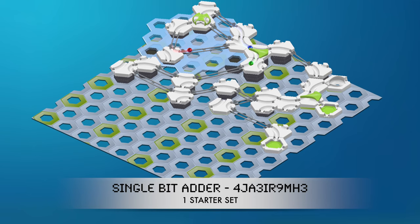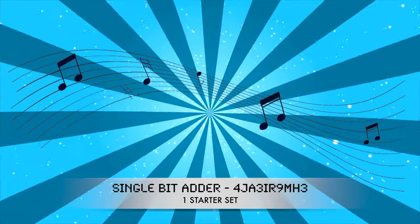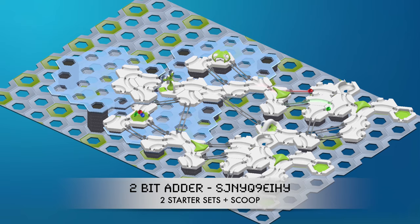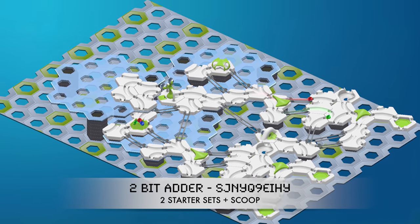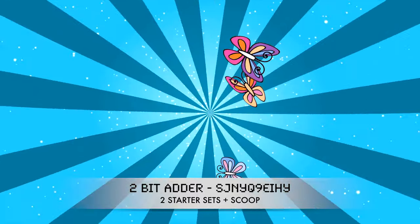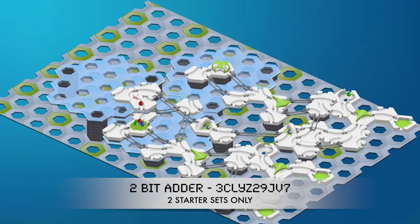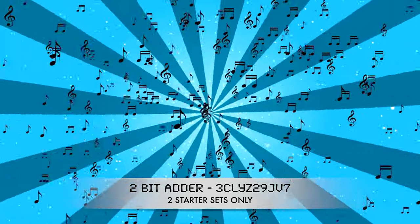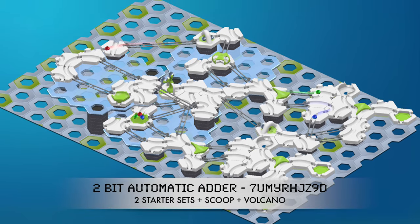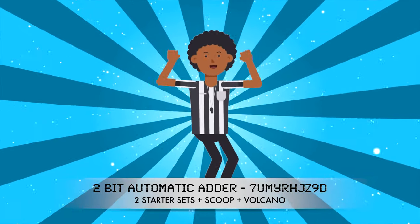If you only own one GraviTrax starter set, use this app code to build a simple 1-bit full adder. If you own two GraviTrax starter sets, use this app code to build a simple manual 2-bit adder without a timer circuit, using the launch pads we talked about earlier. If you have two GraviTrax starter sets and a scoop and a volcano, you can build this fully automatic 2-bit adder with a very simple timer circuit.